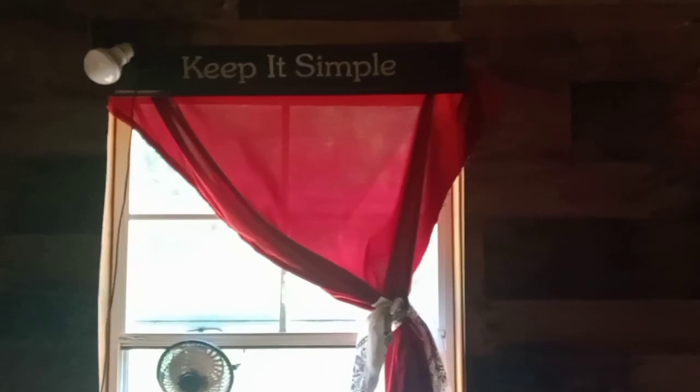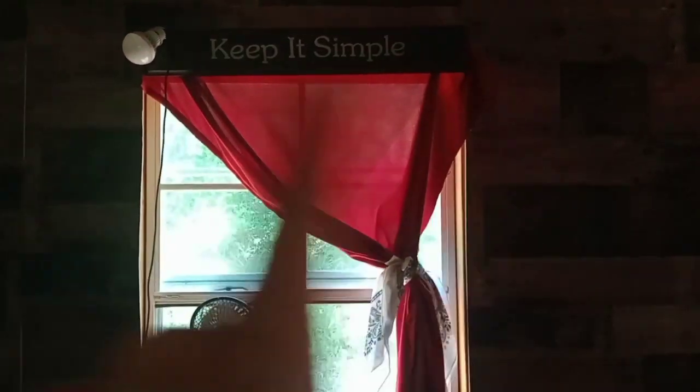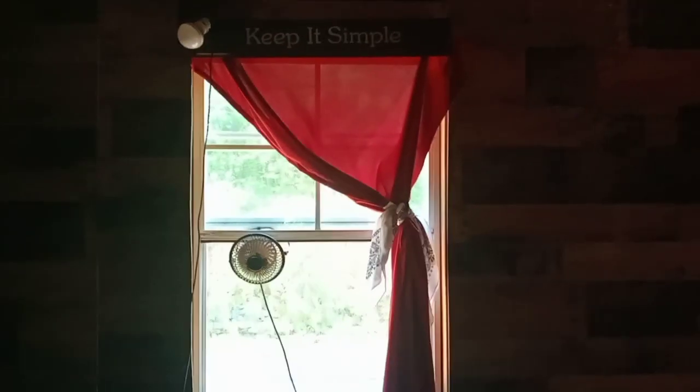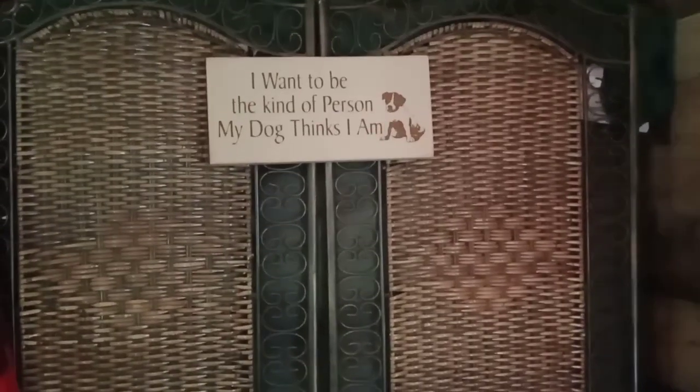I got one over here too. Got a little fan in the window. I need to find a better position for that light. But keep it simple. Yep, this nailed up and pulled off to the side. I don't see any reason why I need to do it any differently than that. I just love it. I want to be the kind of person my dog thinks I am.